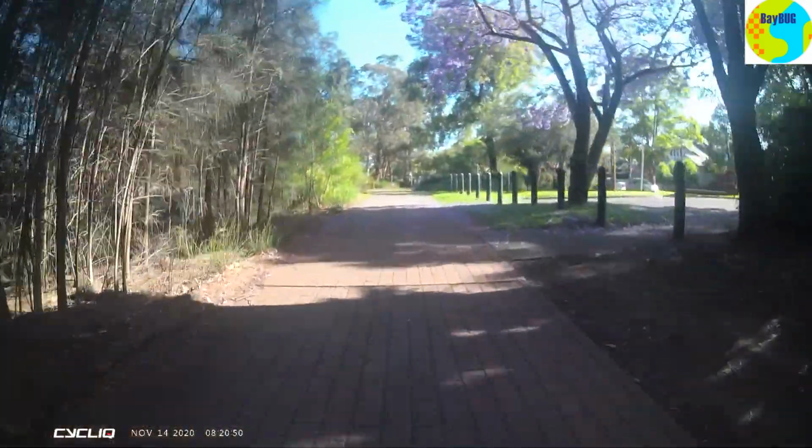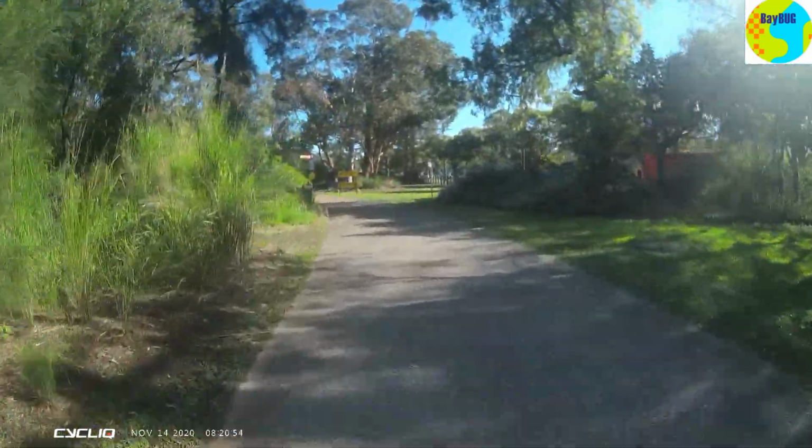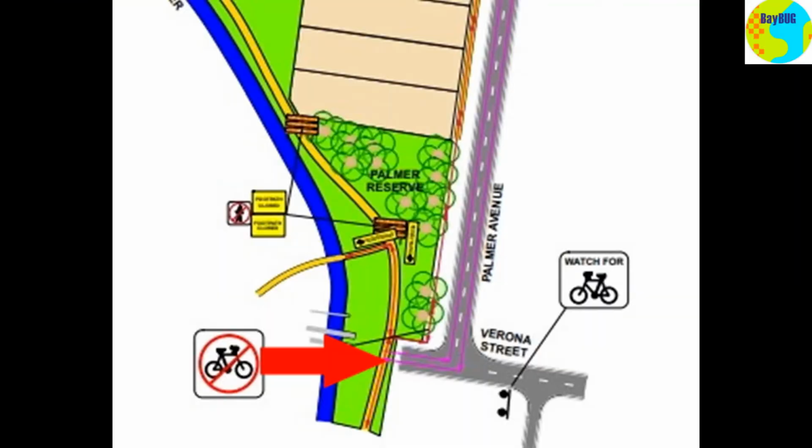There's pedestrian signage a little bit further on. In fact, there's a sign that points pedestrians over a bridge over the canal, which is all well and good, and points them to cross the grass at Palmer Reserve. But all there is is a sign saying no cyclists, and out on the street there's one that says watch for cyclists. There's no signage which is specific for cycling detours, and the signage is now available. It has been adopted at a number of work sites, particularly around West Connects. And there should be signage there specifically for cyclists.